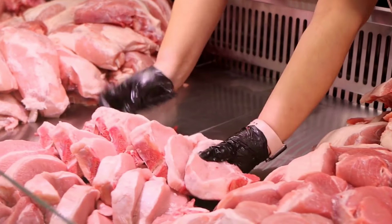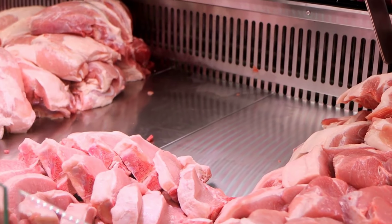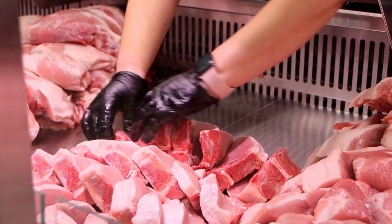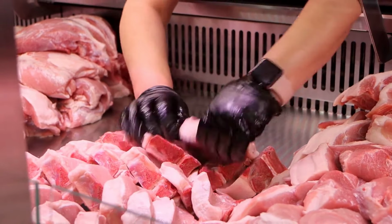The pros and cons of red meat for blood type O hinge on balance. While red meat is a protein-rich food that supports vigorous physical health for this group, moderation is key. Overindulgence can lead to health issues, making it important to consume it in a balanced manner.